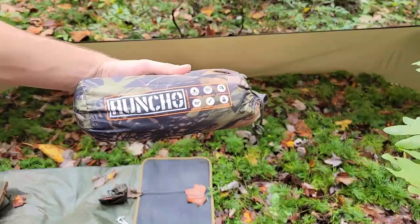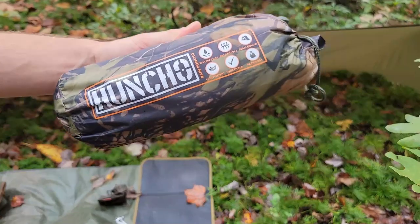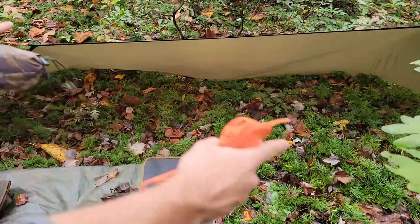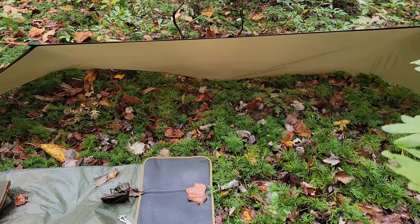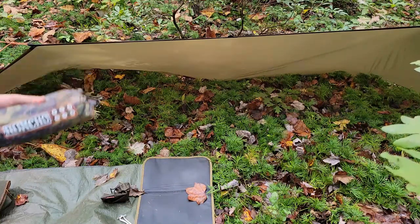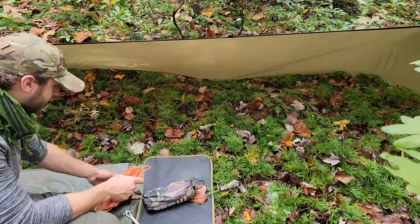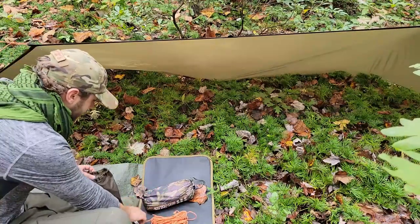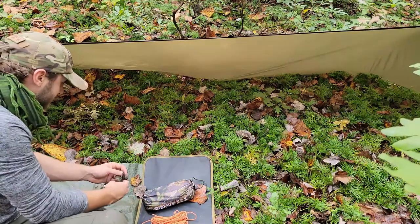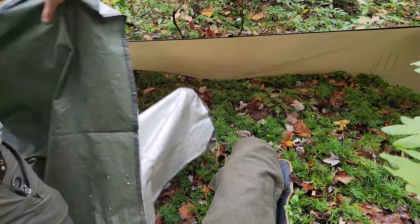I got two of these. I don't know if it's pronounced Poncho or Honcho, but I got two of these ponchos. I brought two of them with me because I wanted to use one to cover the front of this, and I wanted to have one in case it rains. So this is a real tree one. The other one is just a regular woodland camo. So we'll leave that out. But it's still very damp.